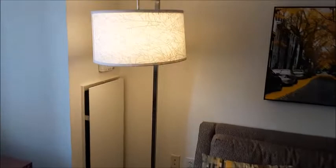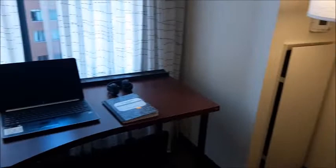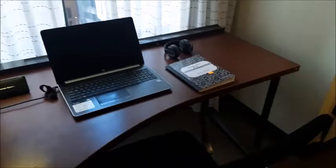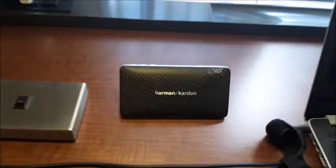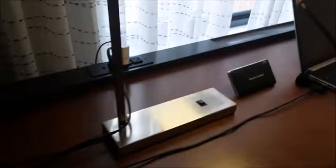You can see there's an accent light right next to it. Quite nice. Scanning over here, you see a spacious desktop. I have my laptop there, ready to go to do some coding later. Headphones. And that's my Harman Kardon speaker. Power my phone, and music just comes right out of that. And have an accent light here. Great for the desk. Lots of light.